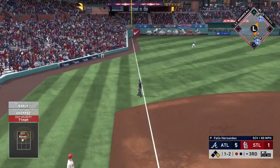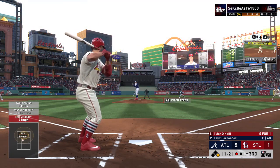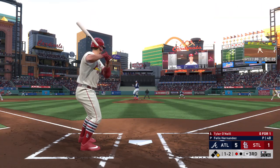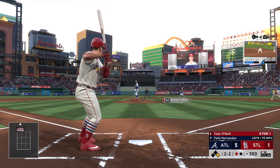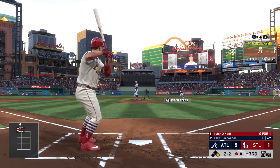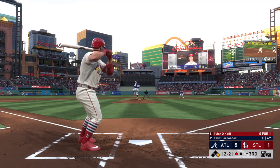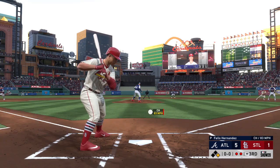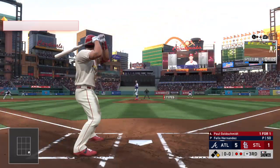Grounder down the line at third. He dives, but he can't make the catch. It's a foul ball. Looked like the fastball got away from him there. It's ball 2. And here's a changeup in there for a called third strike, and that's the second out of the inning.